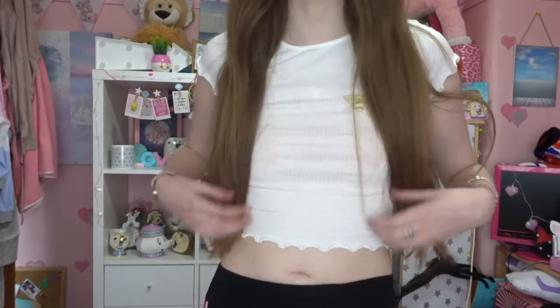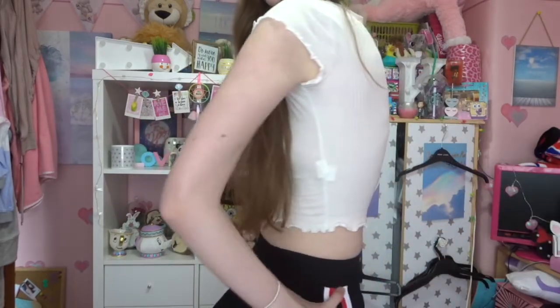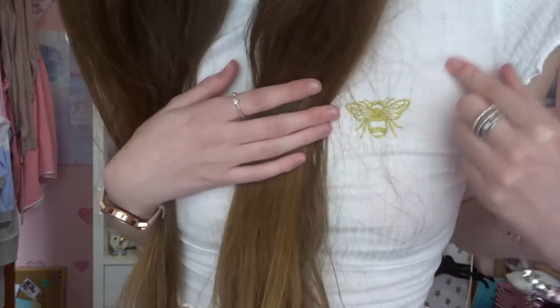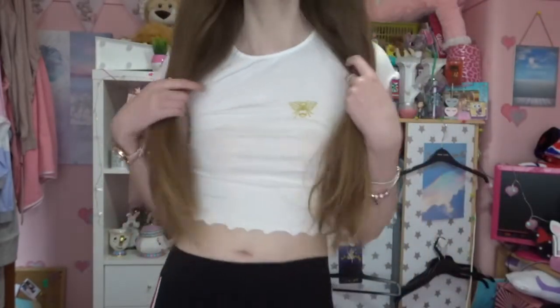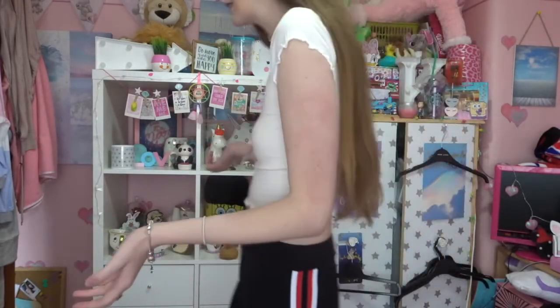This is that little ribbed t-shirt. You've got to be careful what you wear under this because it is very sheer and see-through, but it does just have the little B logo there. And yeah, I feel like with some shorts this will look really, really nice in summer.